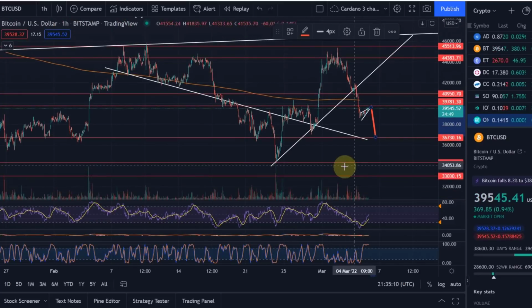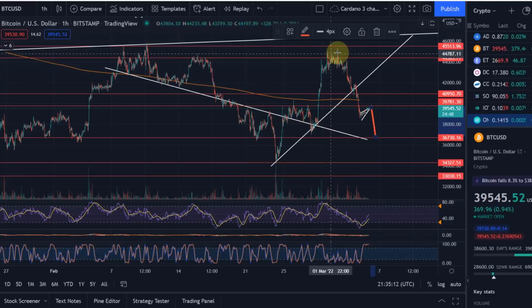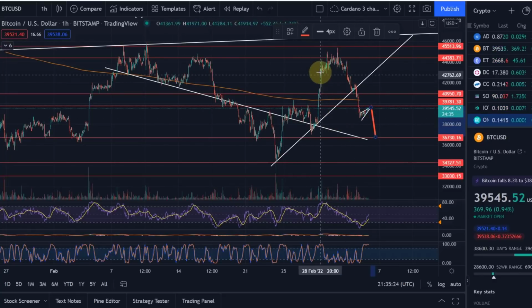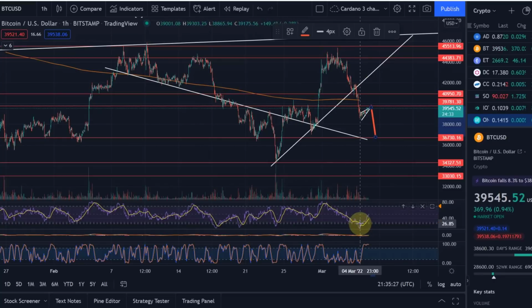This would also be a bit of a head and shoulders going on here. Not a very beautiful one, a bit of an ugly head and shoulders, but we talked about the potential of a head and shoulders here. So I think this could really be playing out here. So we come down strongly, yeah. You basically oversold on the hourly. You see it on the hourly RSI.